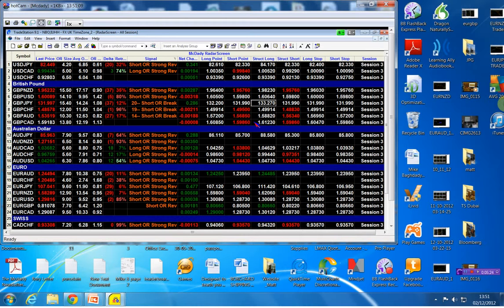On the short side, we're going to go short below the 131.99, which is going to be our structural short point and our short stop. Okay, that is the pound yen. Let me save that.